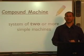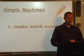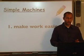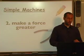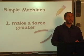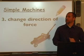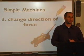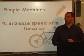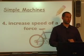Please know that machines do four things. One, they help us to do work more easily. Machines don't save work from being done, but they do help us to do work more easily. Two, a machine can make a force greater. Three, a machine can change the direction of the force. And fourth, a machine can increase the speed of the force.